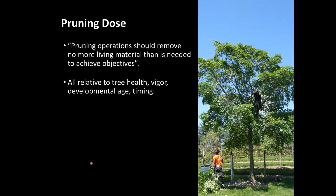Our objectives say that pruning should remove no more living material than is needed to achieve the objectives that we're there for. So why are we pruning? Don't do any more pruning than is necessary to achieve those objectives. And pruning dose is completely dependent upon the health of that tree and the vigor, its age, and the time of year. So the healthier the tree, the more aggressive we could potentially be with pruning live green tissue. The older the tree is, the less live green tissue we should be removing, and also the time of year. The best time to prune is during the growing season, which facilitates faster healing.